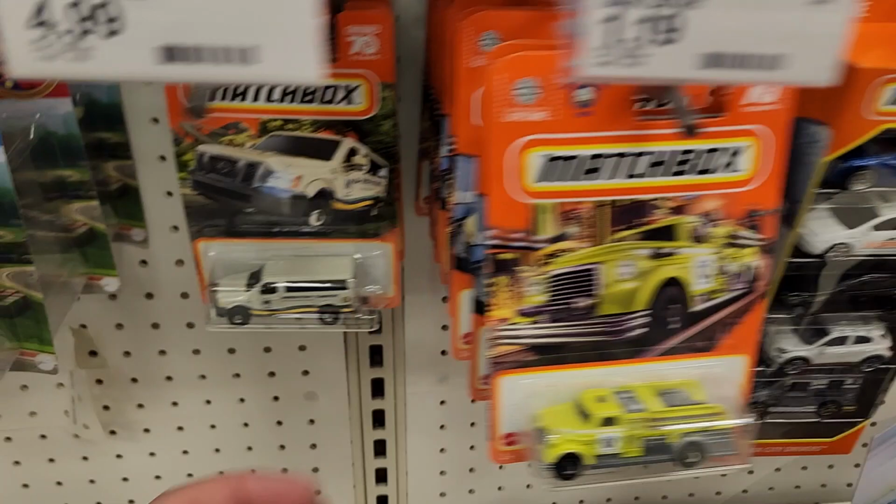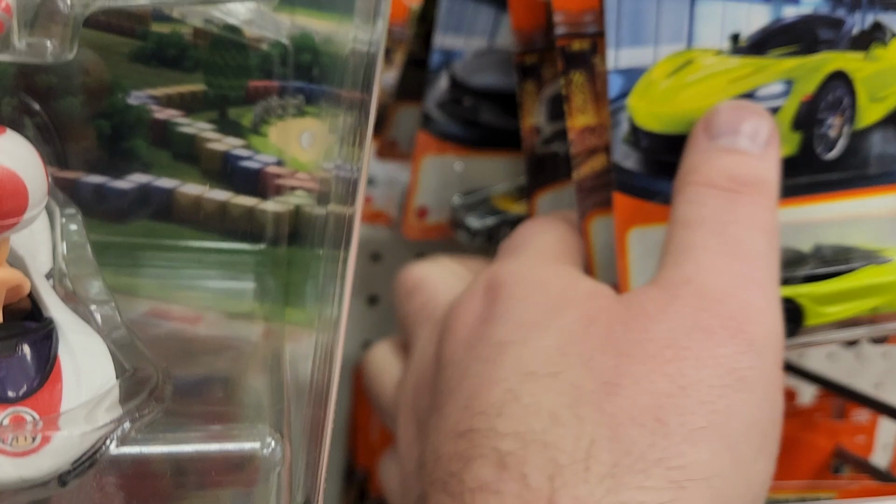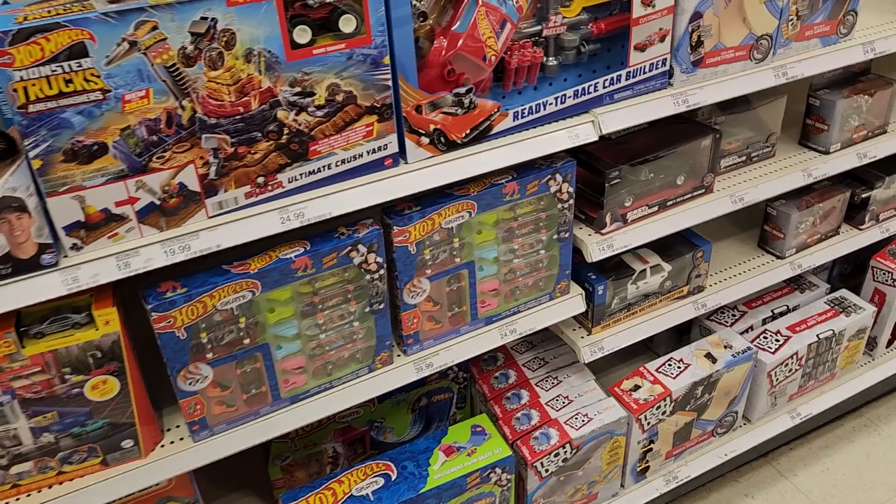Other than that, just some Fiats, some Porsche. I have plenty of those Porsches, so I'll leave those there. Another F-150. So no reds, unfortunately. Through this premium area, nothing doing here.